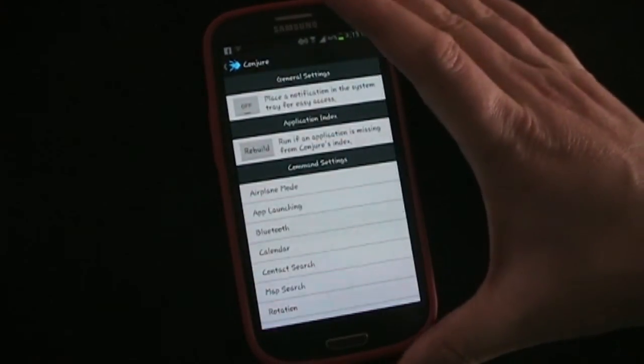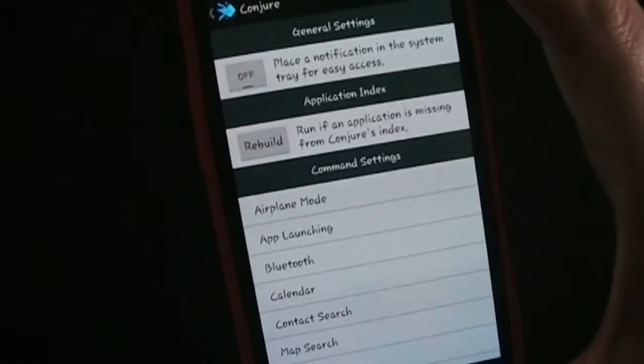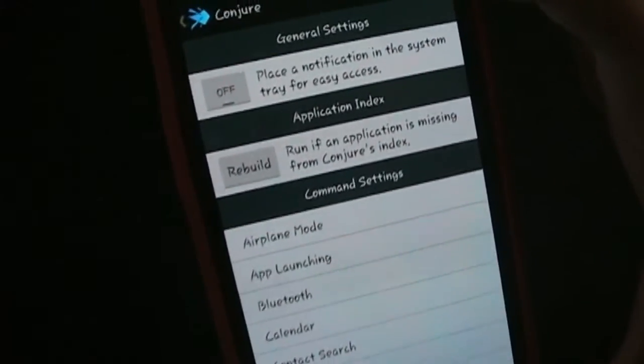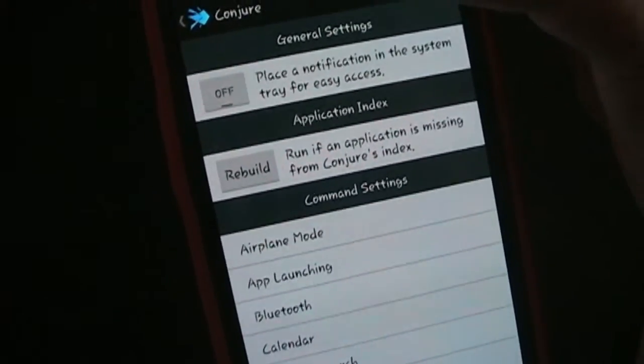Let me go into settings real quick and show you general settings. You can place a notification in the system tray. So if you want your drop down notification to have easy access to Conjure, you can put it in there. I have that off.